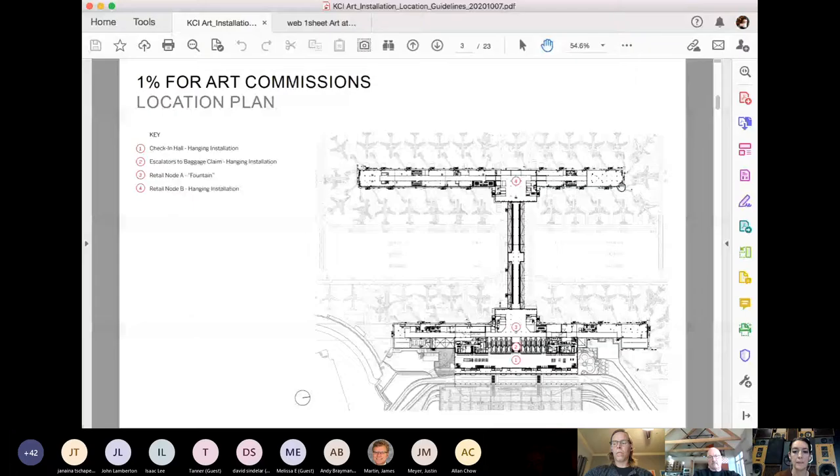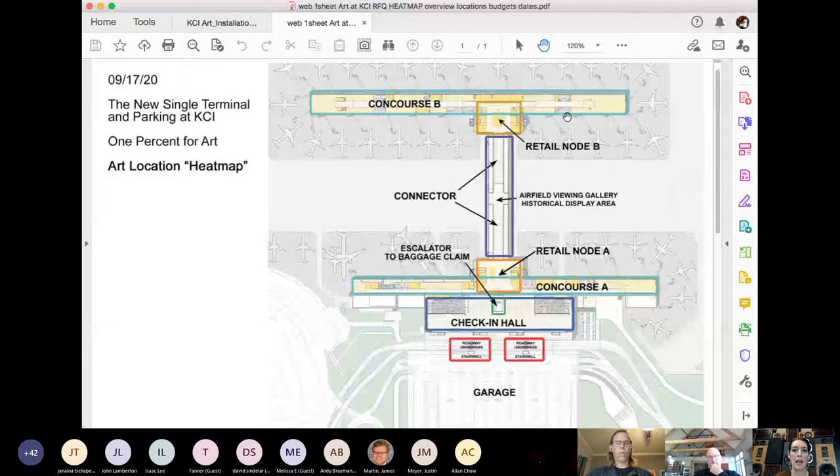Here's the overview of that H shape again. Same image as here. I'll toggle back and forth so we can compare. It may take a second to load. Here we go. Yeah, same layout. This is with all the locations. And then the one in the packet is just the first four sculpture locations.